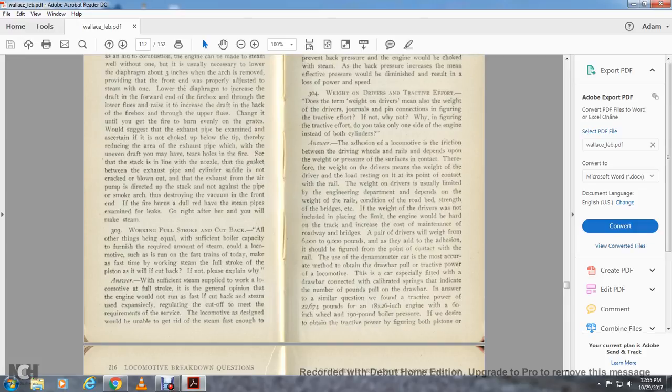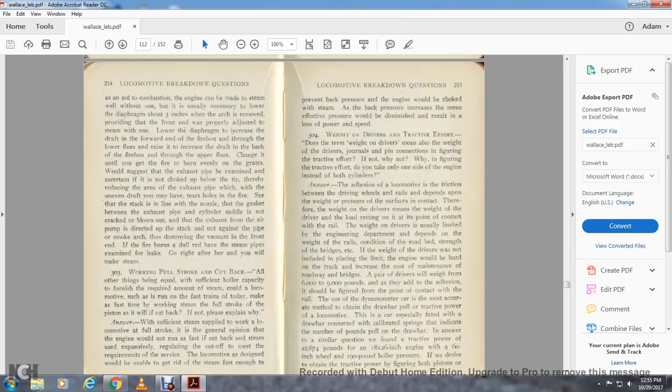With sufficient steam supplied, the working locomotive at full stroke would not be run as fast as if cut back, with the steam used expansively. Regulating the cost, meaning the requirements of the service, the locomotive design will be unable to get rid of the steam fast enough, preventing the back pressure. The engine would be choked with the steam. The back pressure increased, meaning the effective pressure would be diminished, with the result of a loss of power.